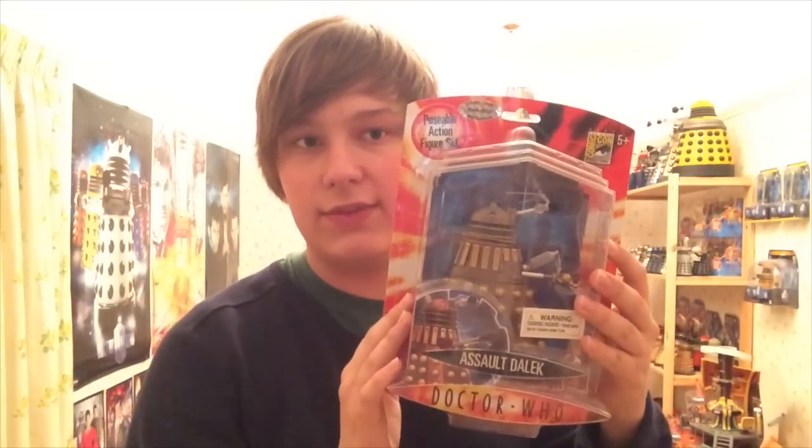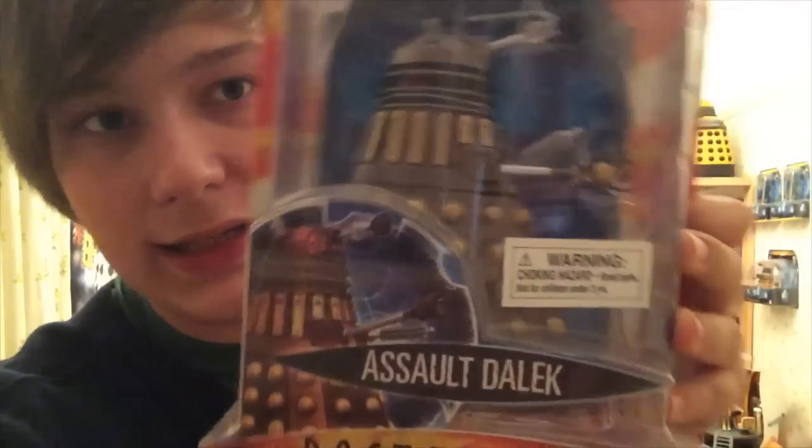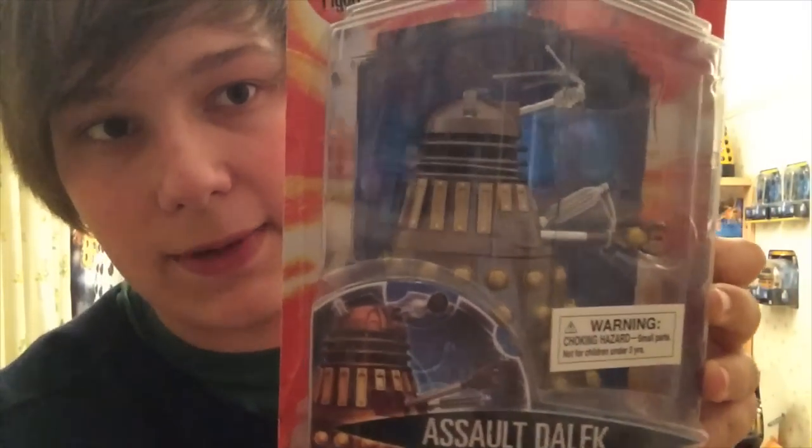It is the 2007 San Diego Comic Con exclusive Assault Dalek. It was chocolate coloured, alright? They released a standard edition in the UK, which I had before this, which is normal Dalek coloured. For some reason the US made a chocolate coloured one. And by chocolate coloured, that's how it's described, but it's a very brownish colour. It's not Dalek colour at all.